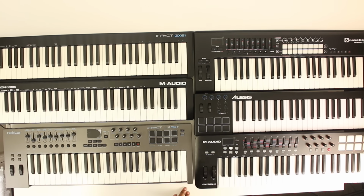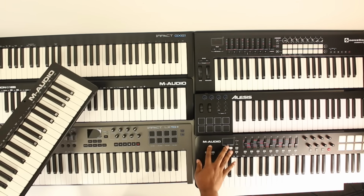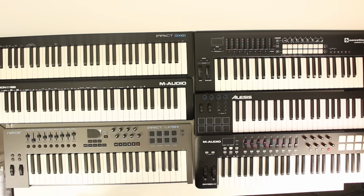If it was my money and I was spending it, and I had to choose between any of these 6 boards, plus 7 including my Keystation, it's kind of a toss-up for me, really, between, and I already have this one, but had this one before all of these. It's a toss-up really between the M Audio, this one, and this M Audio. Mainly because I love the keybed and feel of this one, and the software package that comes with the 49. But I love the control that you get with this. You don't get a lot of software with it. It's 129 bucks, so it's not going to break the bank.